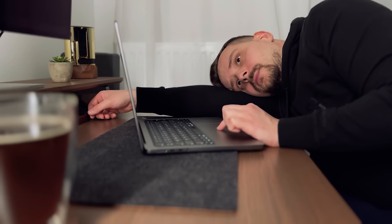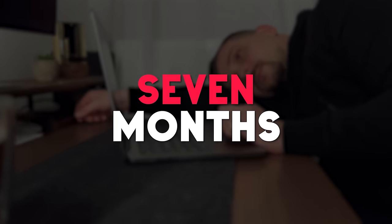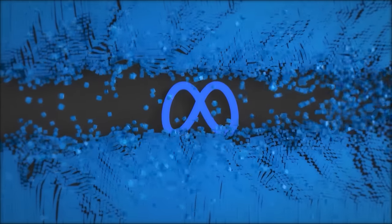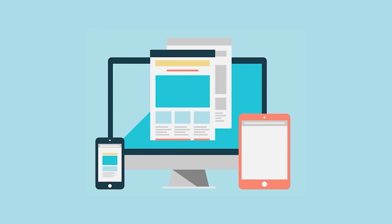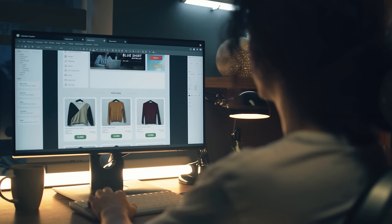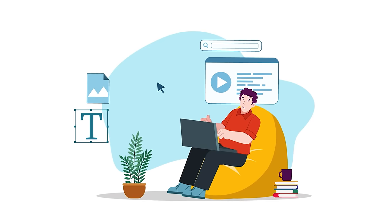This professional certification program will take you 7 months to complete if you spend 6 hours a week to study. And guys, it's all about turning you into a successful front-end developer. It covers the tools and technologies you need to create modern and interactive projects. The goal is to equip you with the skills and knowledge essential for front-end development success.